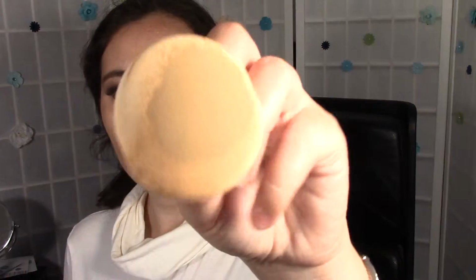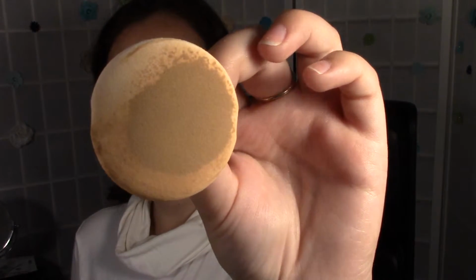But I do think that it covers pretty well using the applicator it comes with, but I think that's better just for on the go when you kind of have to touch up a little bit. I think the applicator is perfect for that because it doesn't really apply too much foundation, because it does kind of absorb quite a bit of it, I would say. As you guys can see, the applicator is pretty saturated with the foundation, but it's kind of just deep in there, and when I press, not much comes out because it did kind of absorb a lot of it.